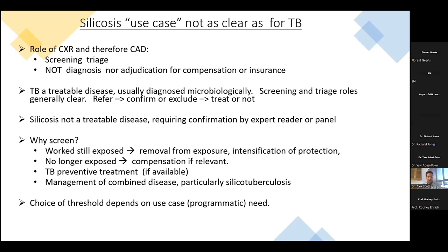The use case for silicosis, unlike the very persuasive and impactful use case we're hearing about, is not as clear. Many people who hear about AI have misconceptions about it. They believe it's going to replace the doctors and, particularly in a compensation environment, do better than the doctors in finding silicosis. This is not the case. The chest X-ray, and therefore CAD, is used for screening or triage. In other words, for people with no prior problem, or increased pre-probability, and triage for where there is some pre-probability. Diagnosis or adjudication still requires some sort of confirmatory system.